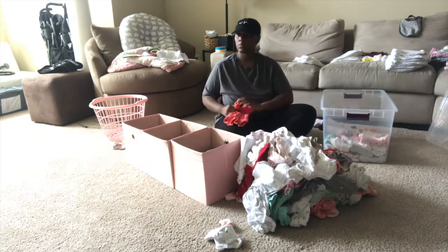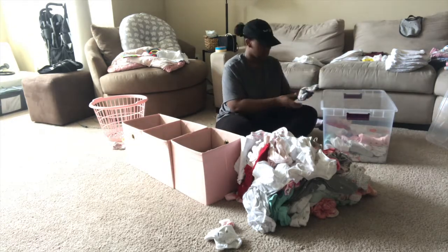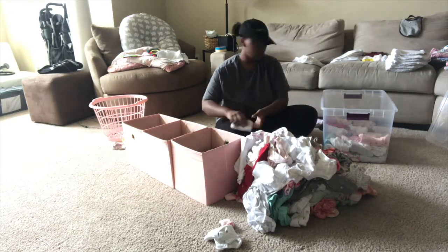I seriously can't believe how much newborn and 0 to 3 month stuff she had, but the next baby will be so lucky to have all of these hand-me-downs from her sister, as we were lucky to get hand-me-downs from friends and family.